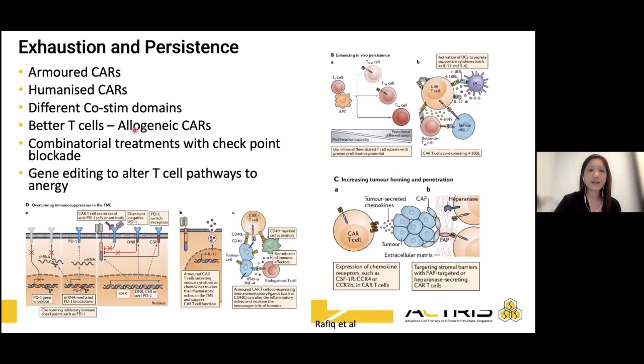And finally, of course, to really overcome it, allogeneic CARs would probably give you the best T cell effectors. There are also combinatorial treatments with checkpoint blockades and some other gene editing strategies to alter T cell pathways to overcome the anergy.